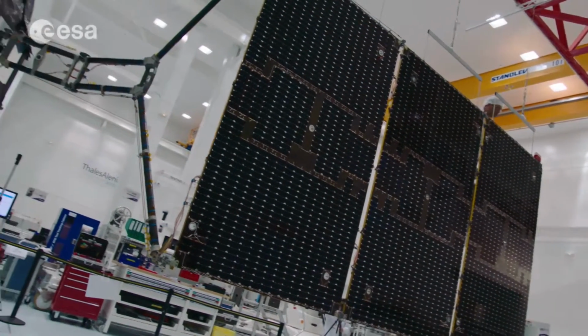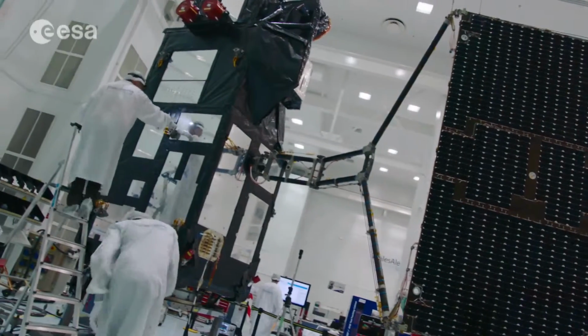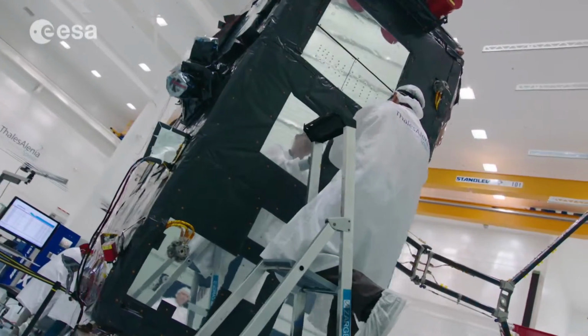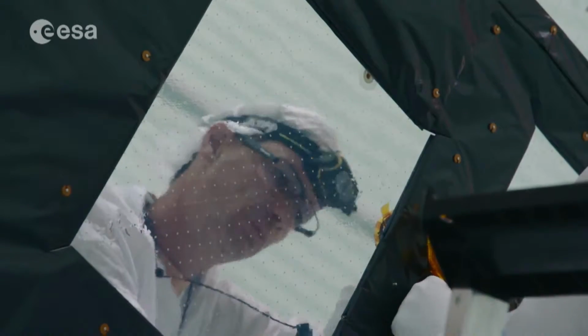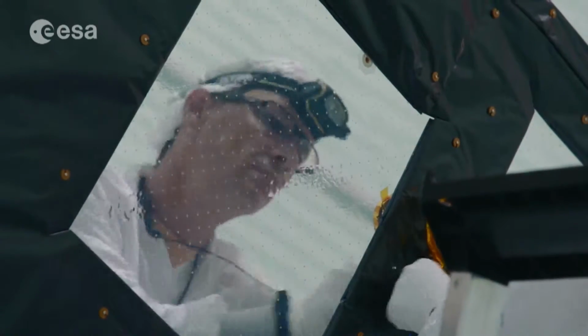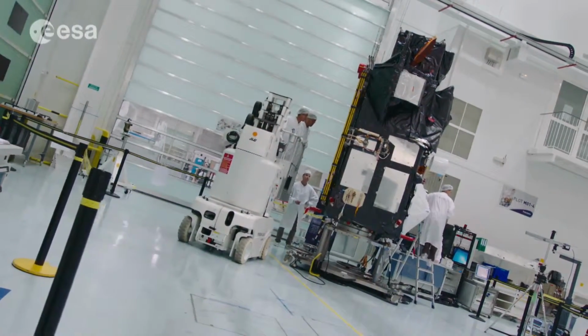Caen, the south of France. In a Thales-Alenia cleanroom, Sentinel-3A is undergoing its final preparations before being shipped to Russia for launch. The 3.7-meter-high satellite weighs 1,150 kilos and will be launched from the Plesetsk Cosmodrome on top of a Rockot launcher.